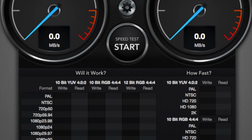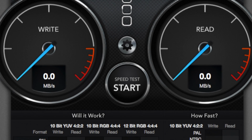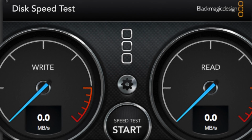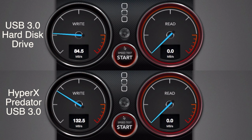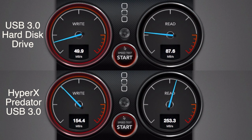For this, I'm using Blackmagic Disk Speed Test, which tests the speed by writing and then reading large blocks of data while measuring the speeds at which this can be achieved. The test on the top is the hard drive, while the test below is the Kingston HyperX Predator. The results speak for themselves. The HyperX Predator drive is a much better performer than a typical external hard drive. Remember, we were using the same connection interface on both devices.